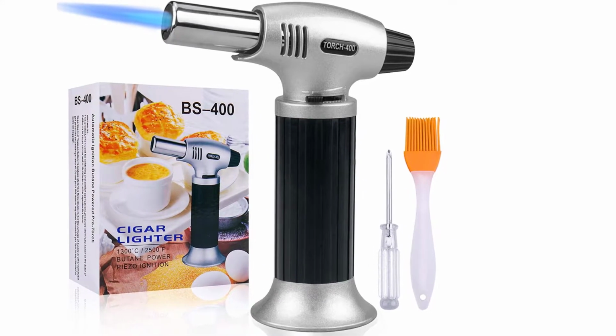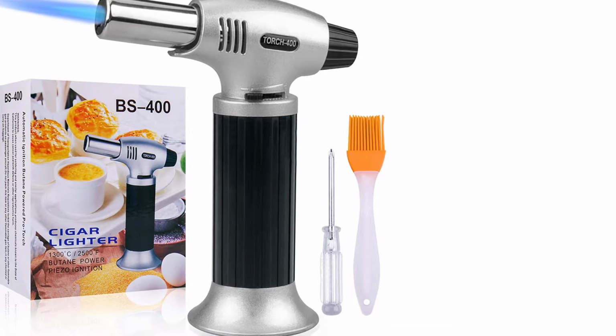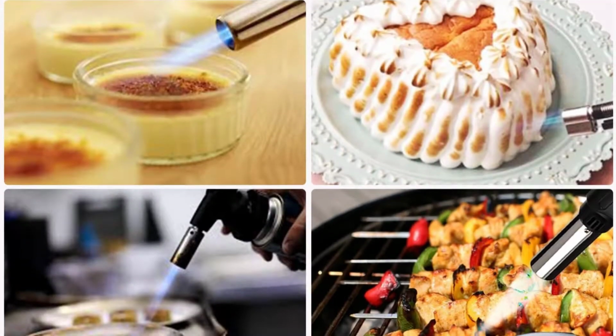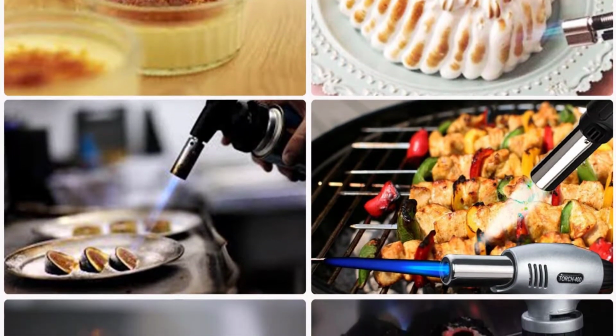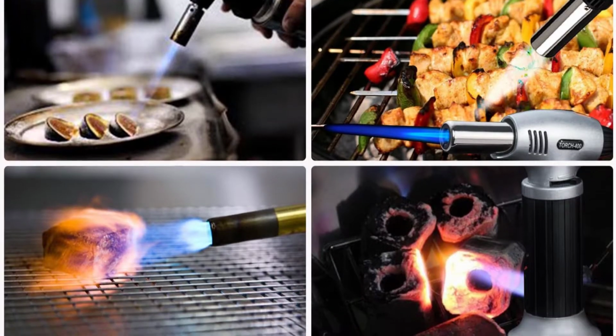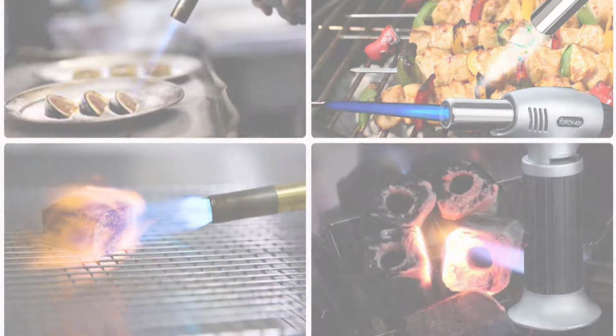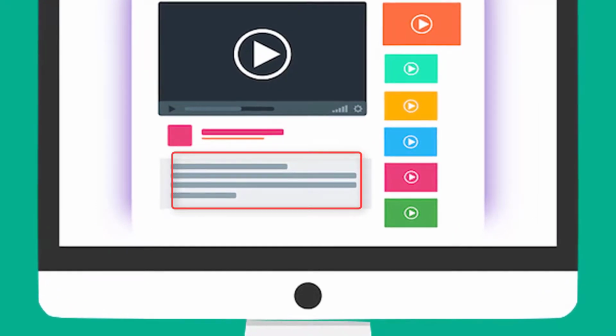Other than that, it has a wide set base that will prevent this item from tipping. The best thing about this culinary blow torch is that it is versatile and can be used in soldering, DIY jewelry, caramelizing food, camping, barbecuing, or as a survival tool. Above all, it is easy to use and portable. Check out the description for more information about this product and latest price.